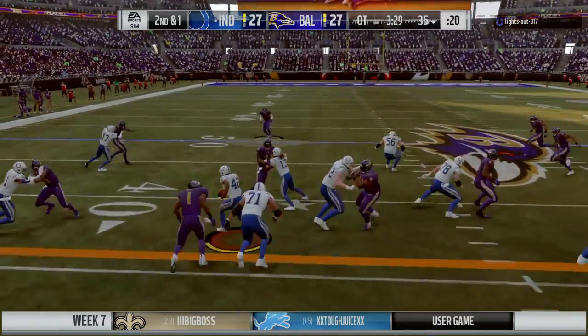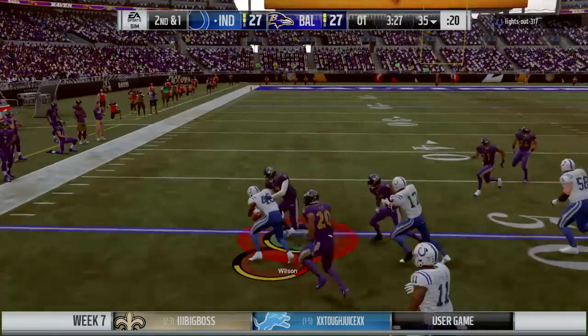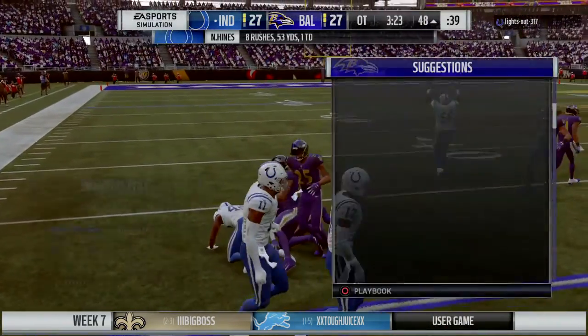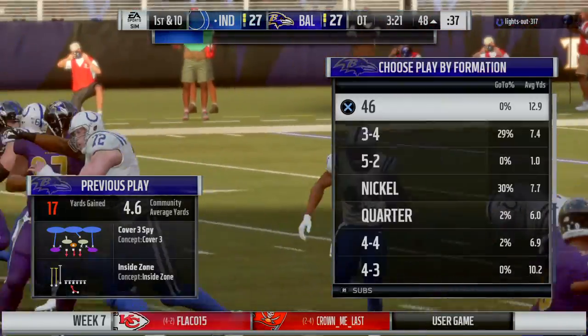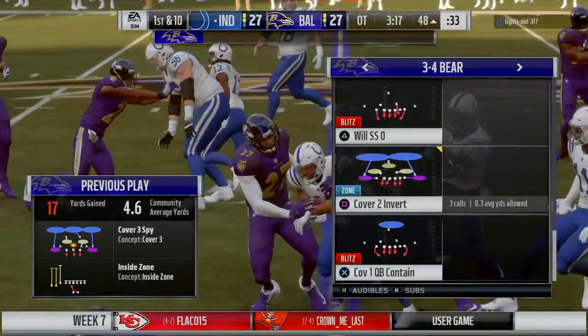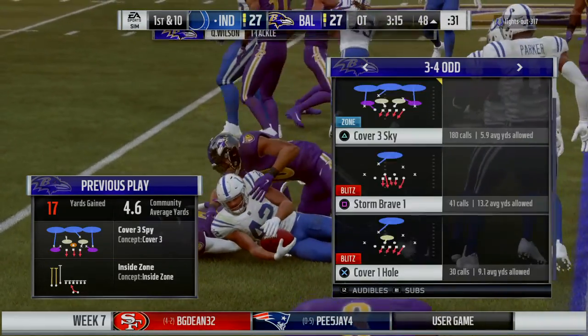They'll run it now out of the gun. And he'll be taken down, but not before he works it past the 50. It'll be a gain of 17 and an Indianapolis first down. They go with the ground game, pick up the first, now in plus territory.